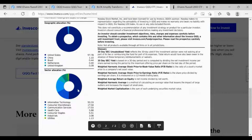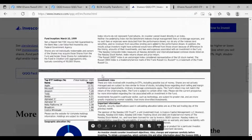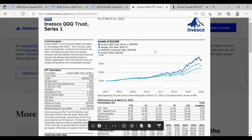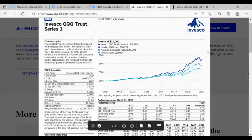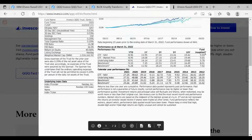So again, the beautiful part here is you're looking at a total of 100 companies heavily weighted towards technology with a proven track record of increases. However, that's where that caveat comes in. Remember that past performance is not always indicative of future success, or future returns. But again, nice little summary here, and then the performance of the ETF over time since its inception.